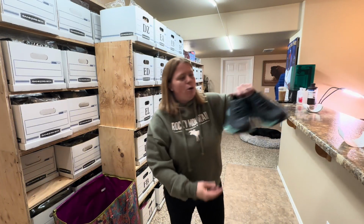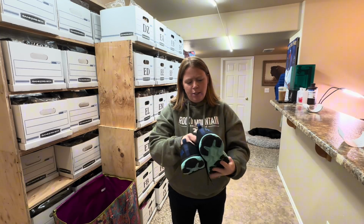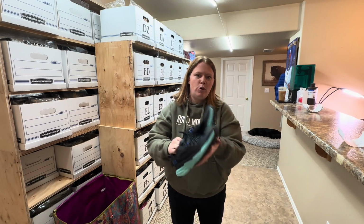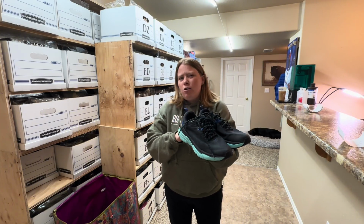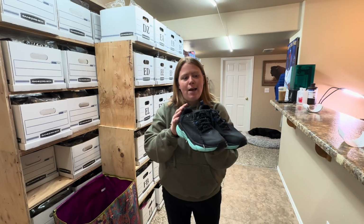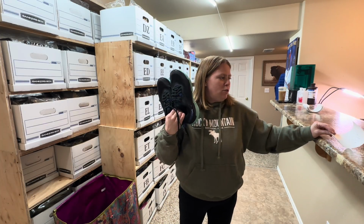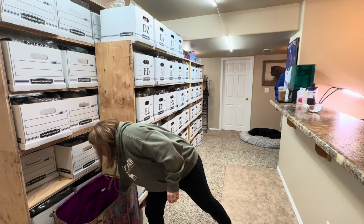Okay, and then these Hokas sold basically overnight from when I listed them. These are the Challenger ATX 6, more of a trail running sneaker. I got these from Plato's for $14, although I'm sure I used some sort of credit from bins items that day, so probably a little less out of pocket. And yeah, they sold so fast for $48.56 plus shipping. Okay.